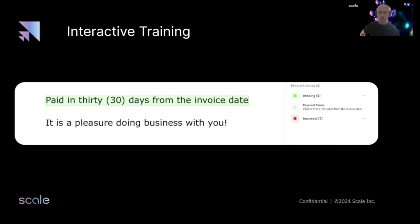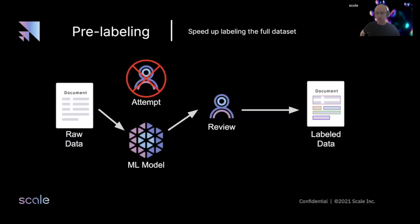Once the annotators are trained, they are able to label the assets with a very high quality from the beginning. They start labeling the datasets, first labeling a few documents. When a few documents are labeled, we can train machine learning models on them. Then the next step is to replace the human annotators with this machine learning model. This is what we call pre-labeling.